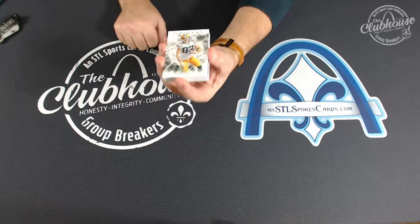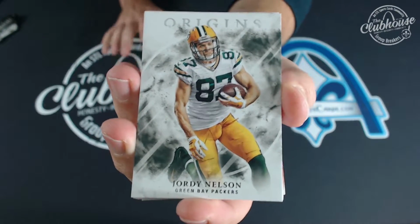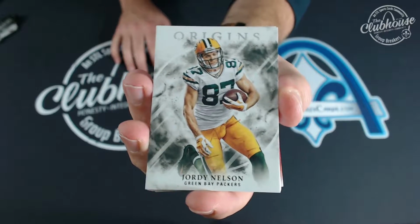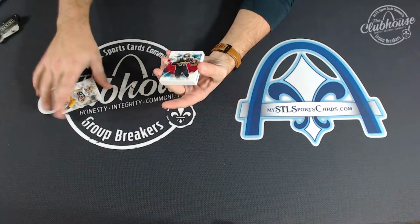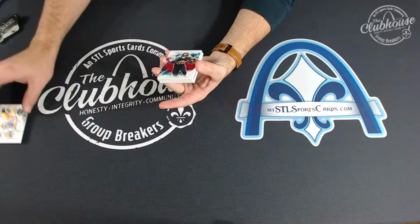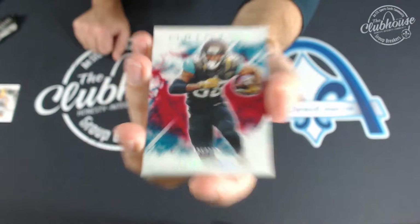All right. First up, Jordy Nelson for Green Bay. Nelson. So that's not so good for the alphabet, but it's a relatively short name. 11 letters. That's pretty short for a combined name. So we'll see if that lasts. Next. Alan Hearns, that is a 10-letter name, so that's shorter. Numbered to 299 for the Jags, Alan Hearns.